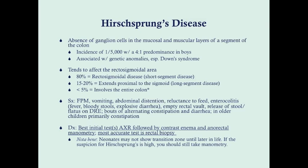It's associated with genetic anomalies, especially Down syndrome, but you can certainly have Hirschsprung's disease in a child with no other problems. Tends to affect the rectosigmoidal area, 80% of cases. In 15 to 20% of cases, it can extend proximal to the sigmoid, and then 5% or less of cases, it can involve the entire colon.